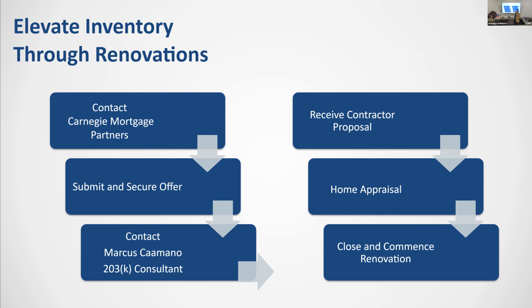So again, this is a general example. If they're qualified for 500, the loan is 400, they have 100,000 for construction. Now, what does $100,000 get you?